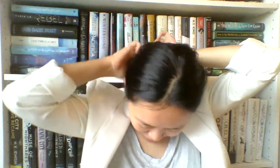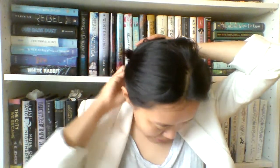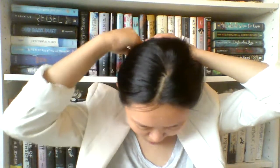I should have used a black hair tie, but I couldn't find one when I was getting ready for this. So there's no rhyme or reason to the hair. It was just pinning it any way I could get it to stick. My hair is super thick, so I'm at the mercy of bobby pins and also at the mercy of how my hair chooses to cooperate at that time. Mostly it doesn't cooperate.